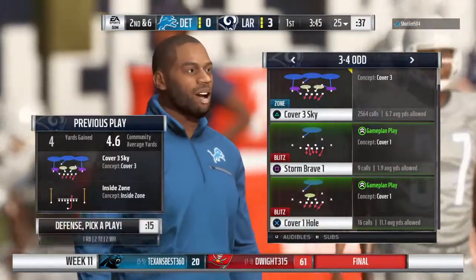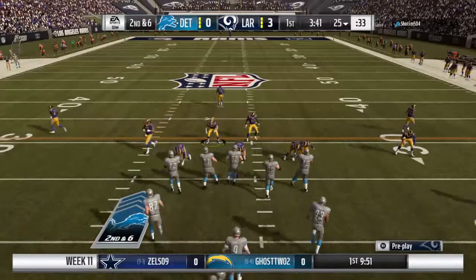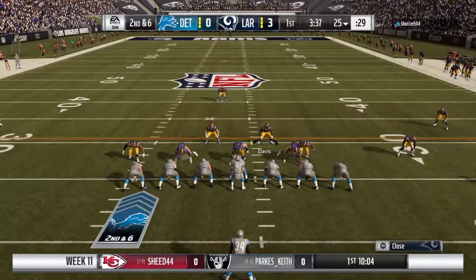And give him 4 yards there. It'll be 2nd and 6. I call that play a success. A nice inside run sets up a very manageable 2nd down. A very solid gain on that play.